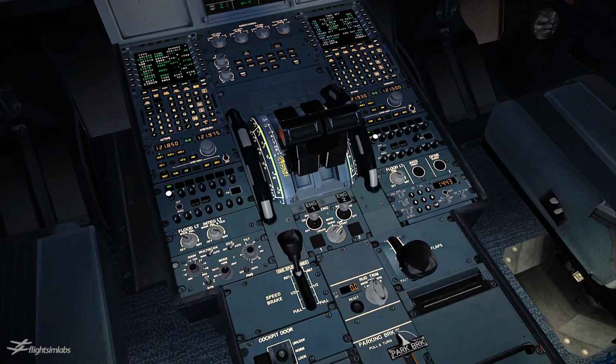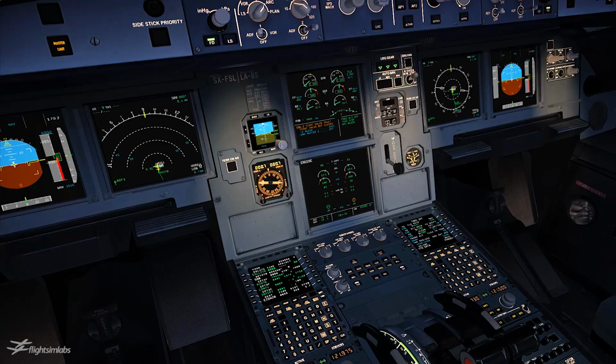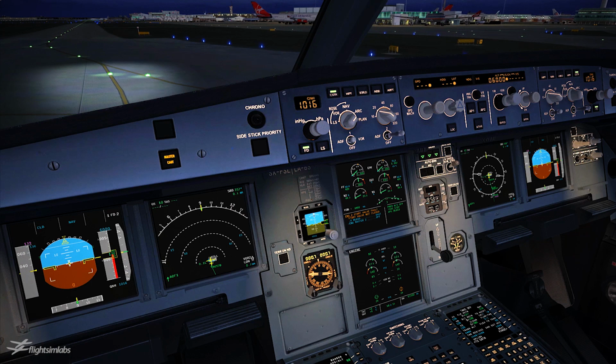Ground, Speedbird 85 Quebec. Speedbird 85 Quebec, ground. Can we initially hold short of Hotel? We've got a small issue we need to resolve. I'll call you back in about 30 seconds.